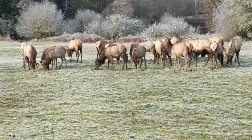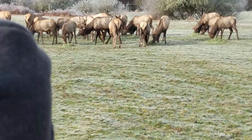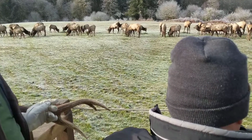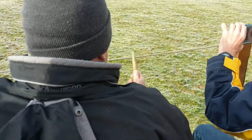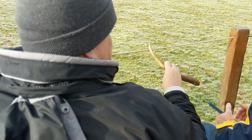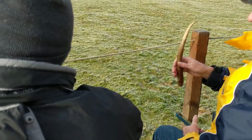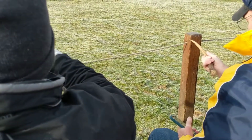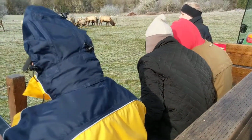So I'll pass this around. Here's a spike antler. It doesn't have the brow tine or the eye guard, and the antler is actually made of bone. Does anybody know the difference between an antler and a horn? Horn is cuticle type. It's like hair, like fingernail. Okay, antlers shed. Antlers fall off, and horns don't. So cows' horns don't fall off. They're part of the skull.